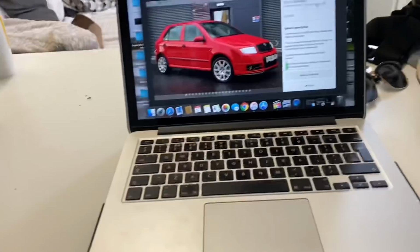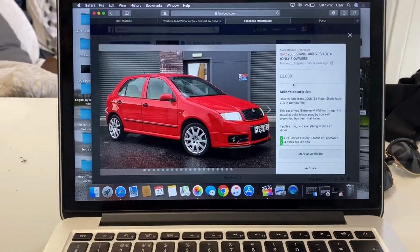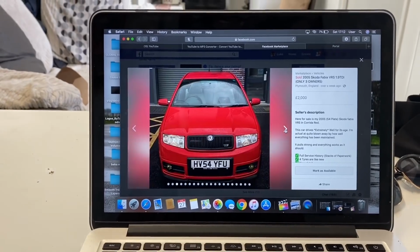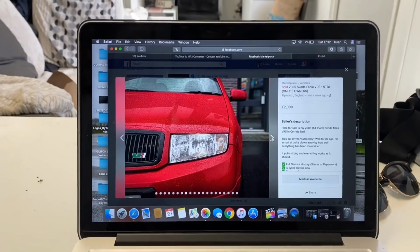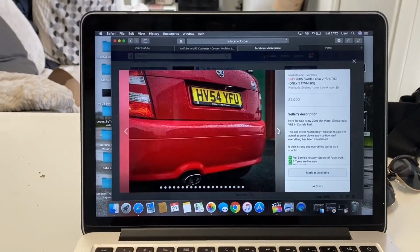I had a few comments saying, Luke, how do you set up your photos? How do you set up your adverts when you sell? So in front of you right now, I've got the Fabia VRS advert itself. As you can see, images, everything, guys. Take really nice photos of the cars in a nice location. Close-ups are the main features, like the nice clean wheels, the headlights, and a few more of the outside. I usually take the same sort of angles.